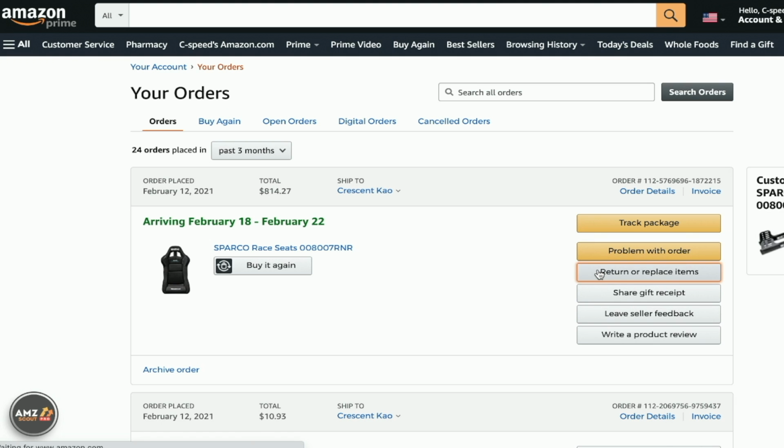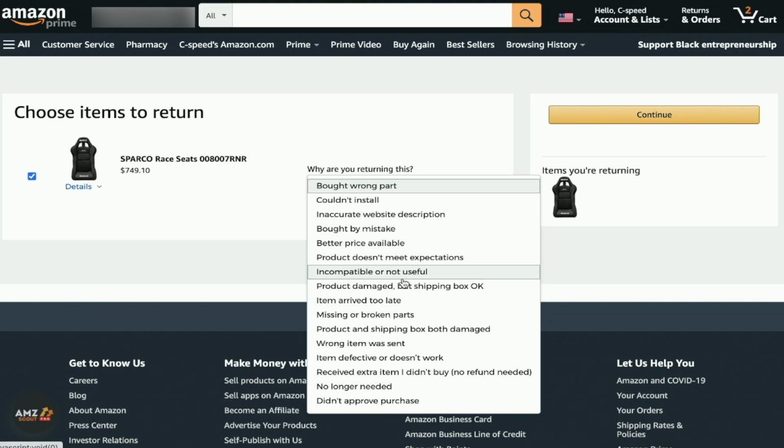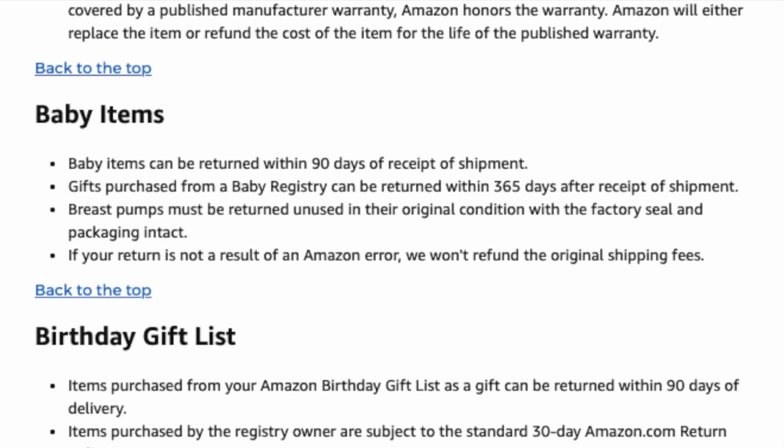Just click on return the item, give a reason, and it doesn't matter what the reason is. It could be legitimate, fraudulent, or they could have just changed their mind. It doesn't matter. Send the item back, and that's it. Some categories actually have an extended return period, like baby items that have a 90-day policy, which basically makes it zero risk to buy products from Amazon.